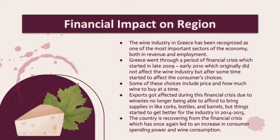Exports also got affected during this financial crisis due to wineries no longer being able to afford to bring in other items like corks, bottles, and barrels, but things eventually started getting better for the industry from 2014 to 2015. Currently, the country is still recovering from the financial crisis, which has led to an increase in consumer spending power and wine consumption.